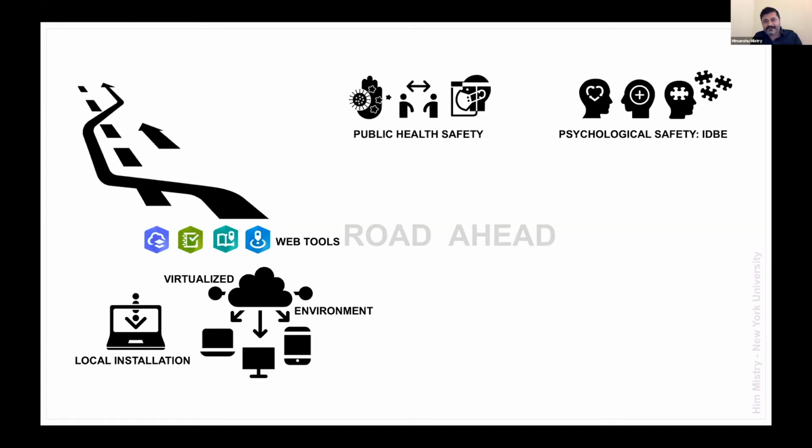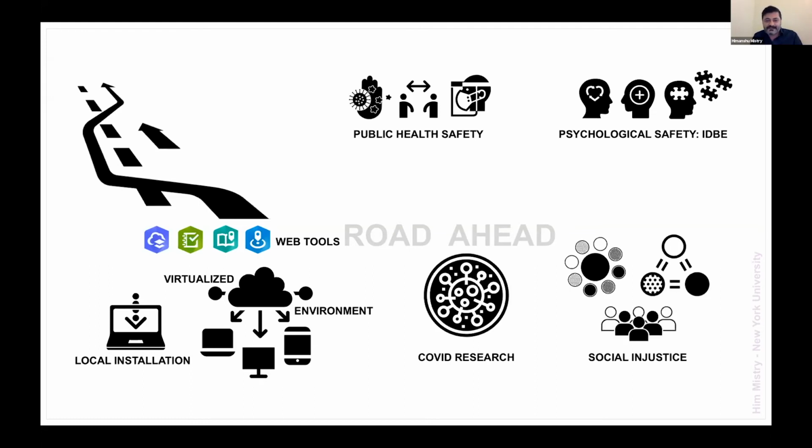Lastly, we also focused a lot on the physical safety of our students, staff and faculty, but also on psychological safety, especially looking at IDBE, which is the inclusion, diversity, belonging and equity component for everyone. All of this also cascades to a degree where these days we are supporting a lot of COVID research, and there is a mapping component to it, which is very exciting. We also thought that, as data services, we have some responsibility to showcase data-driven approaches to social injustice. So we are working on that project, and it will be going live soon. Everybody is welcome to partner with us if you are interested. That is what is happening currently.